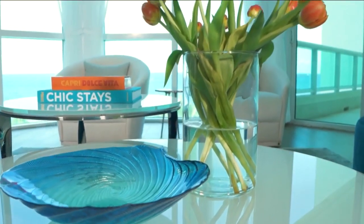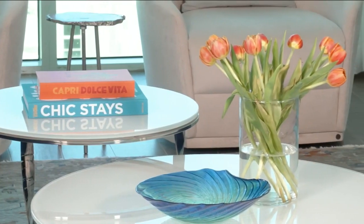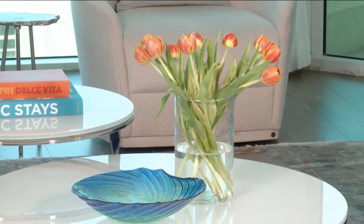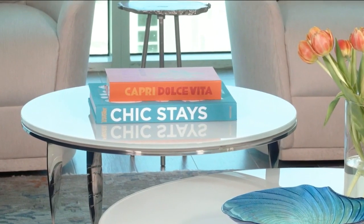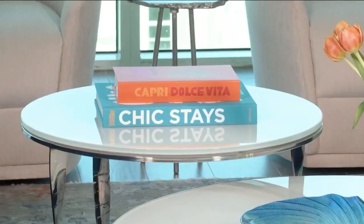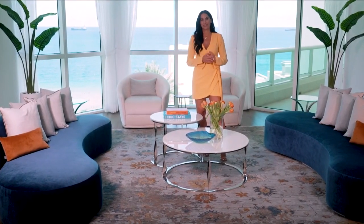And then a really easy way to do that is with fresh flowers. Tulips are a great option when you just want to add a little life to a table. And then a simple stack of coffee table books. Something like this is easy to just bring more color in. Again, it doesn't take up too much space on a table, but it really connects all of the different colors.